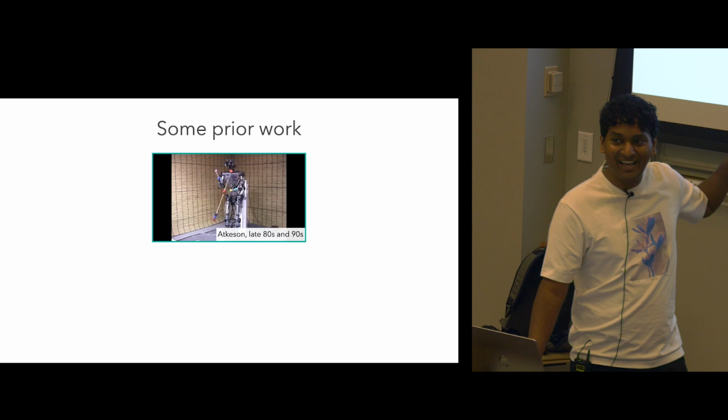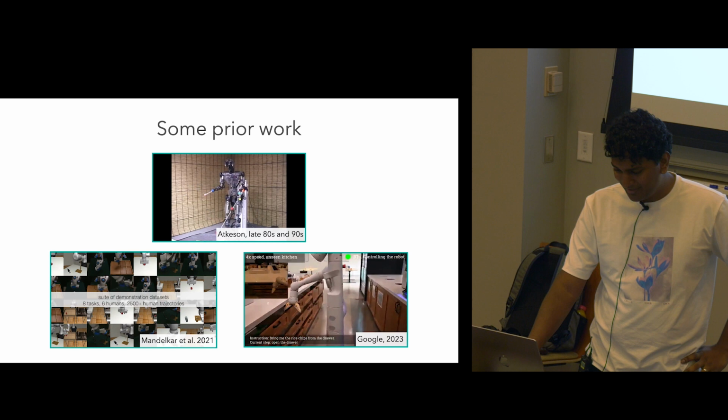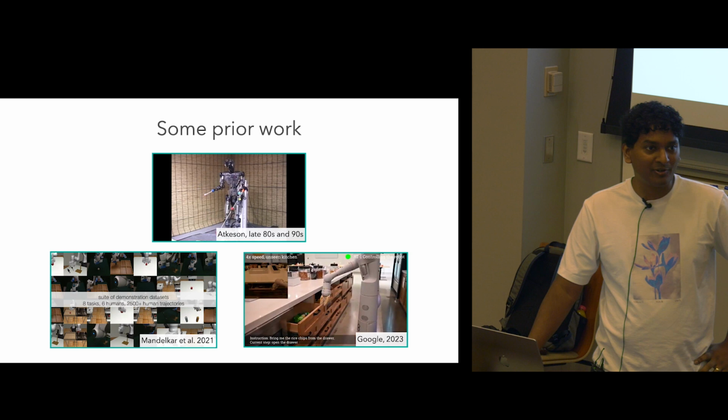All right, so with that, let's look at this hand. So this is an Allegro robot hand. It has four fingers, 16 degrees of freedom. And we want to now get high quality data from this hand. So how do we do that?